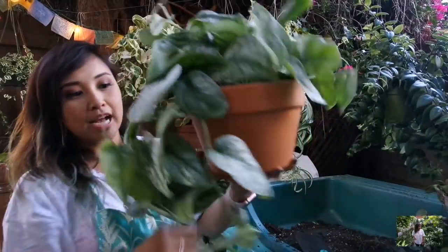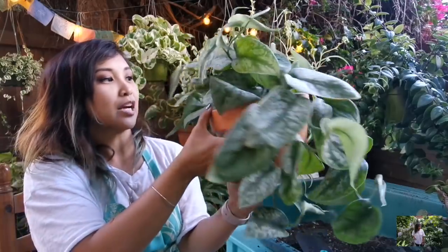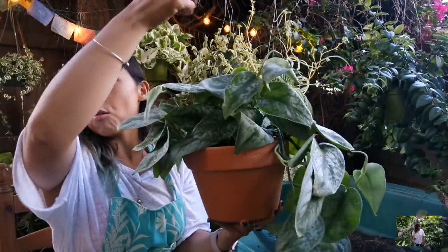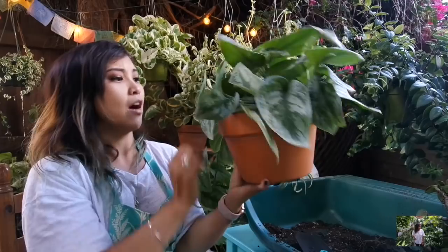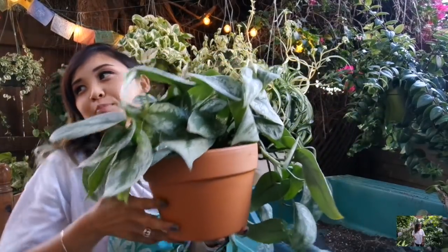I think it looks fantastic. You already see the beautiful trails, which is something that he wanted. And you can also put the macrame plant hanger over it and it'll hang really nicely in a corner. So this is absolutely stunning. I love the placement, how I got it into the planter. And that is going to wrap up this plant.